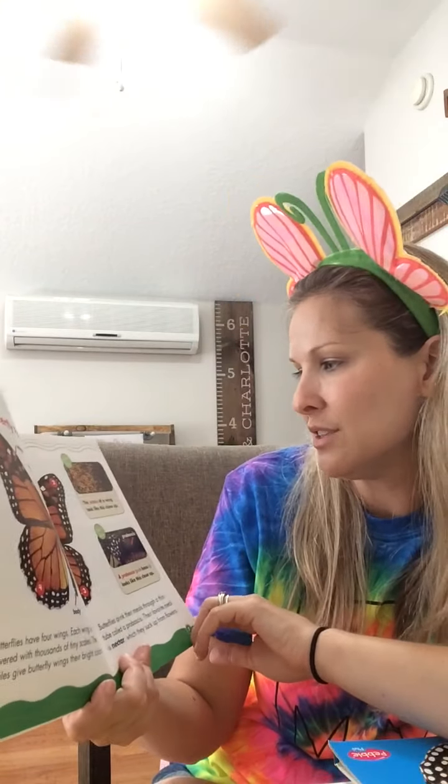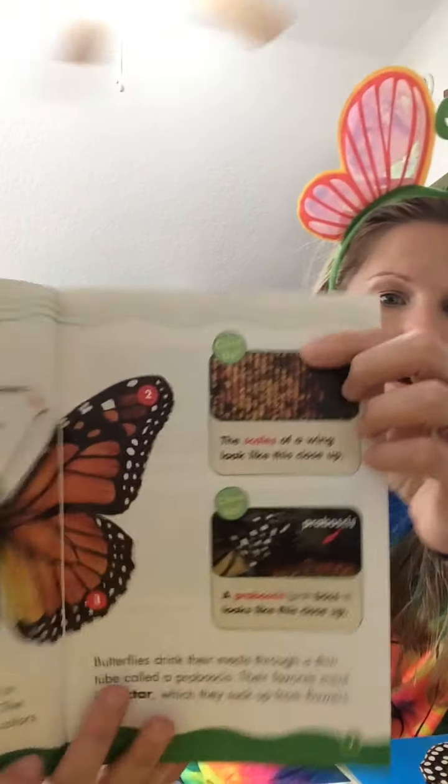Each wing is covered with thousands of tiny scales. The scales give butterfly wings their bright colors. They're so beautiful. The scales of wings look like this close up. Almost like a snake, right? A proboscis, can you say proboscis? Looks like this close up.